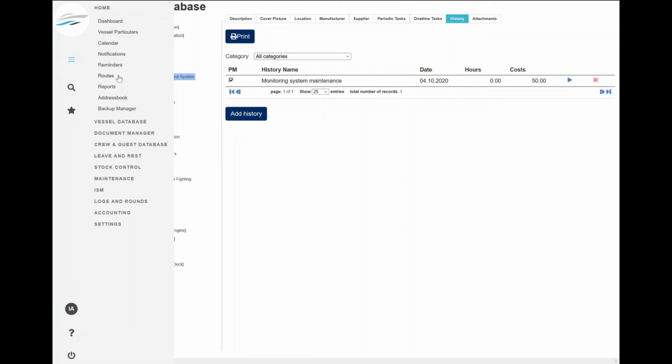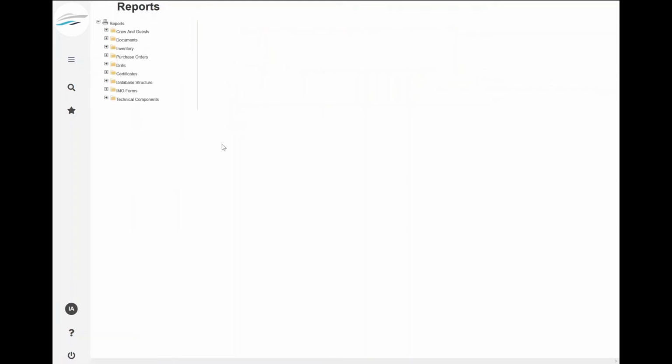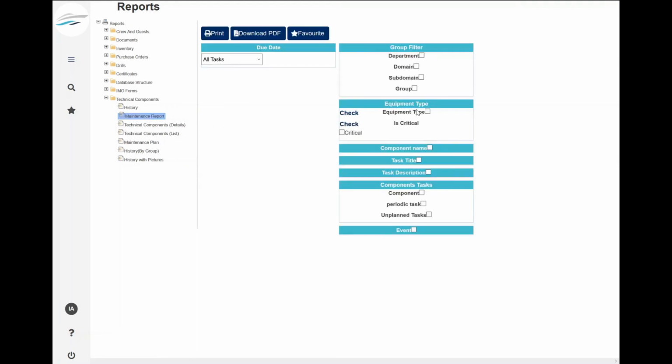Or otherwise we can print a report. We have different types of reports in here, the crew and guest report or the drills report and so on. What's interesting for us in this case is the maintenance report, right? And then we have all types of filtering in here as well. You can filter by department or for equipment type, or depending on the task, if it's periodic and so on.